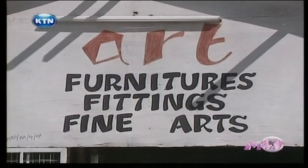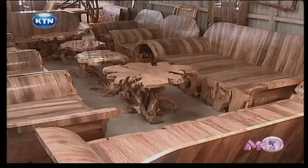On display inside this place are the works of creative artists who love to deviate from the normal.